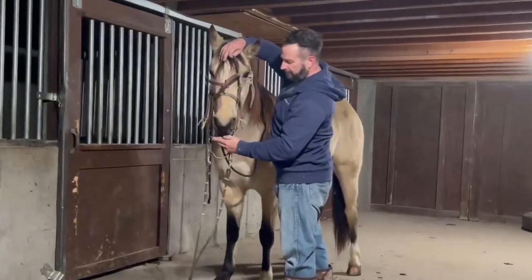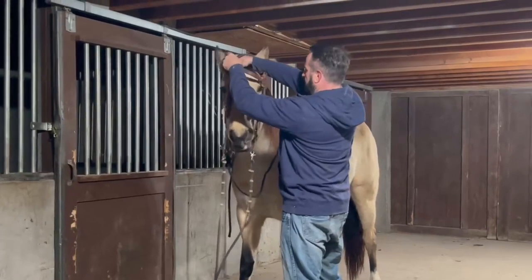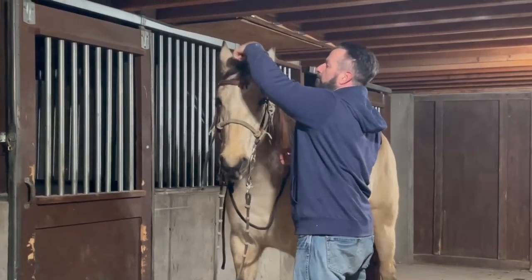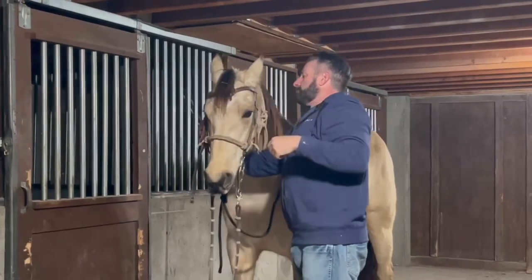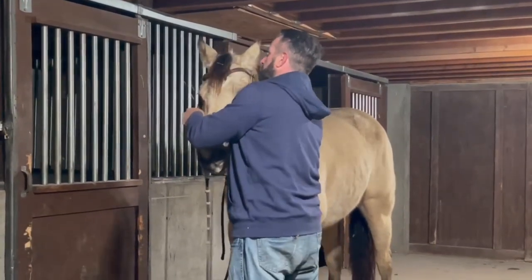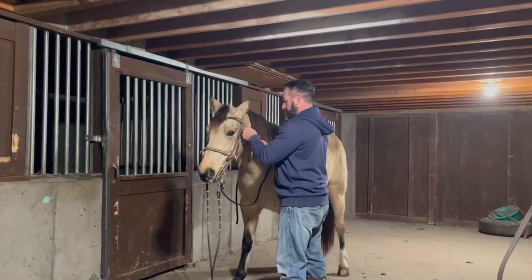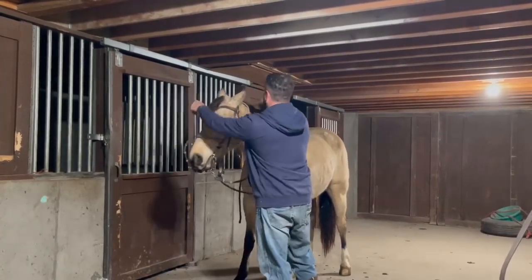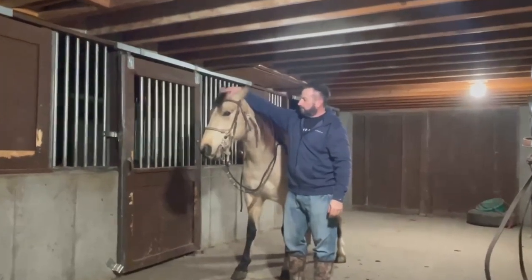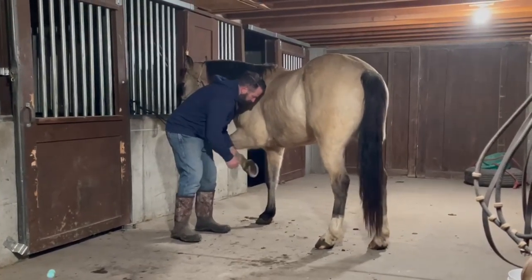This is just a little snippet of how easy he is to bridle. I don't have him cross-tied, he's just standing. Very patient with imperfect hands. Easy with all 4 feet.